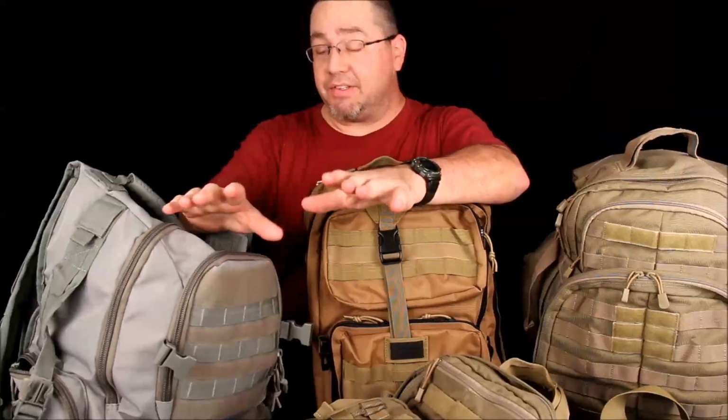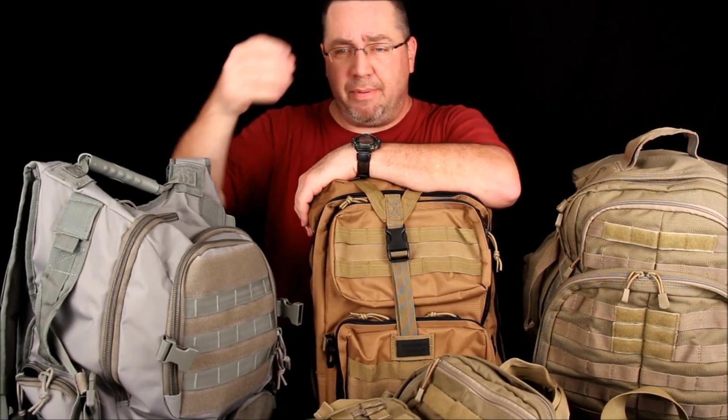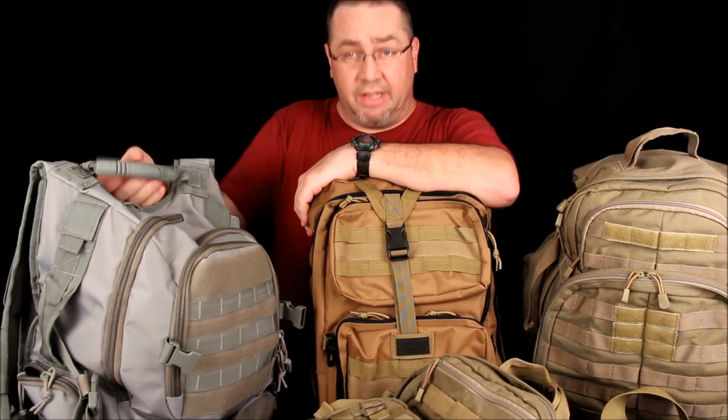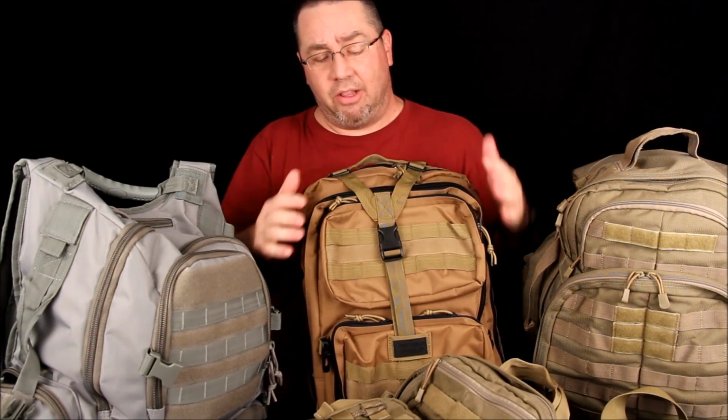It's more flexible. This is the operator pack. You can find this on flashpacks.com. It's very flexible, but does not feel cheap. It's thick and it's solid. I don't worry about this giving way or ripping when I'm out. It's as solid as the 1000 denier ballistic nylon.